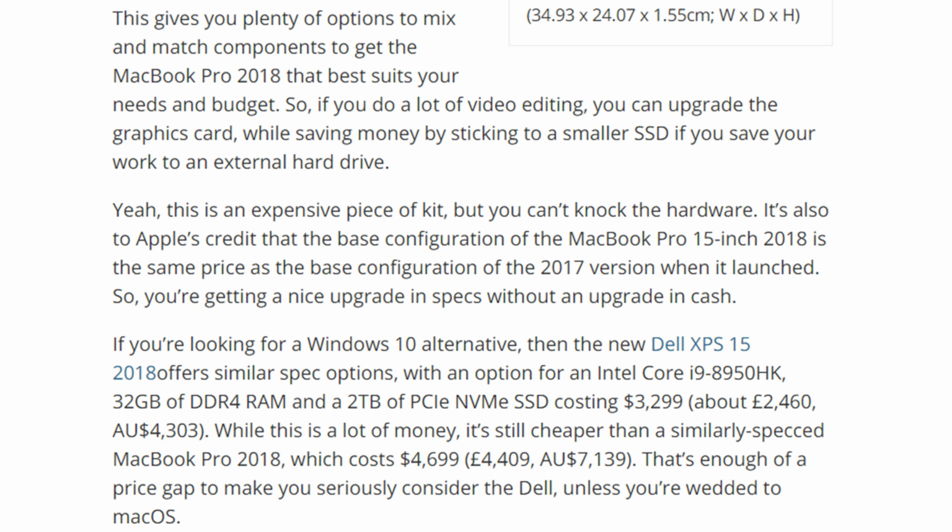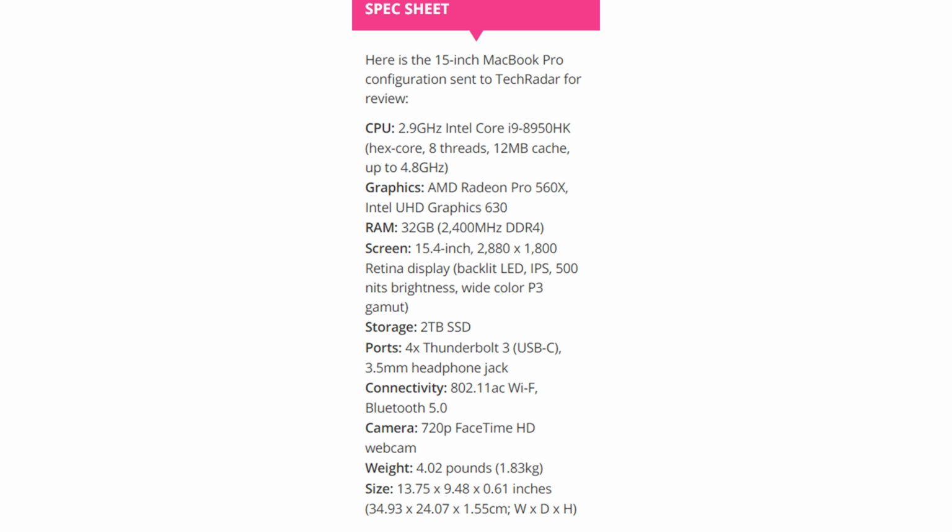which costs $4,699, £4,409, AU$7,139. That's enough of a price gap to make you seriously consider the Dell, unless you're wedded to macOS. Spec sheet. Here is the 15-inch MacBook Pro configuration sent to TechRadar for review.